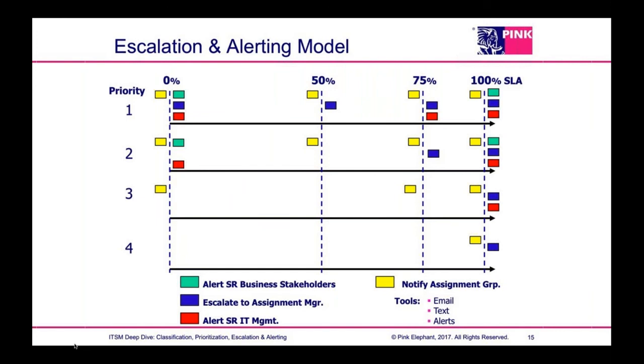So now let's argue that we've got a shared classification structure that's been used consistently, right? I've got a shared priority model across multiple processes. Now what I can do is automate escalations, alerting, and notification. But that's dependent on the first two things being true.